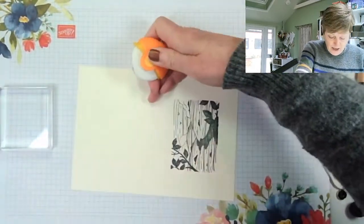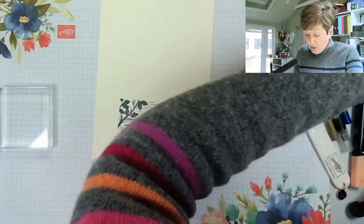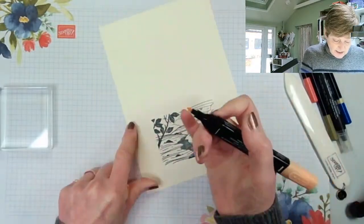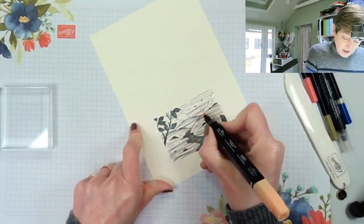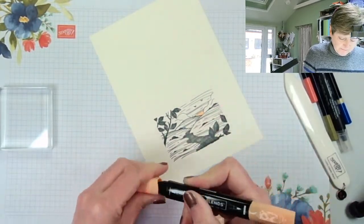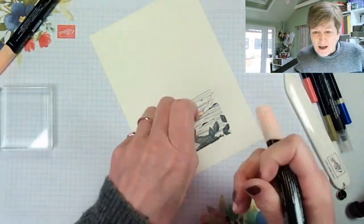Right, so we now have our nice clean image, and all I'm going to do is repeat basically what I did on the previous one. So I'm going to come in with dark papaya. I can't say dark pale. I'm sorry, it's like dark black and light black.